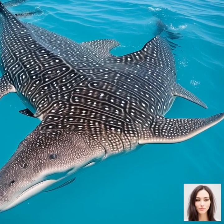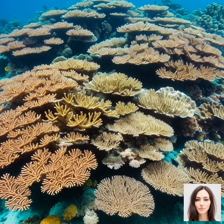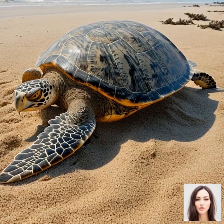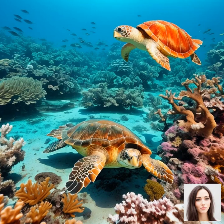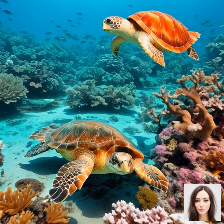The Great Barrier Reef is composed of over 2,900 individual reefs and 900 islands, spanning an area of approximately 344,400 square kilometers. It is the largest coral reef system in the world. It boasts over 600 different types of hard and soft corals, providing a vibrant and colorful underwater landscape.